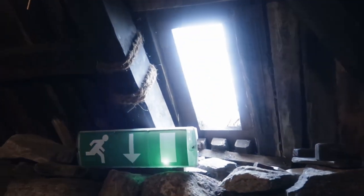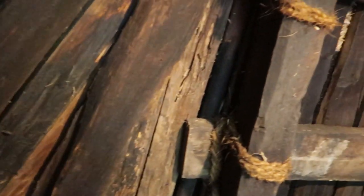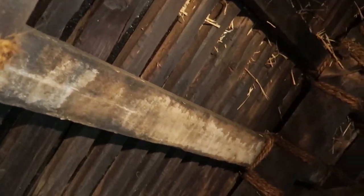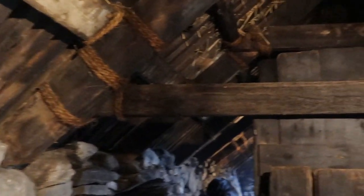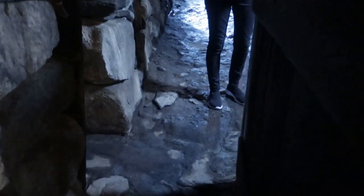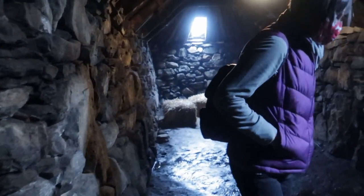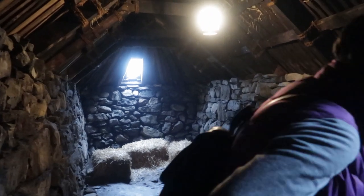Behind you. Oh, yeah. So this is a tiny little room. It's sort of an entrance room, isn't it? And you can see the timber structure of the roof, some of which has been replaced, is it? Just have to watch where we walk in so we don't bump our heads. This is a long room.